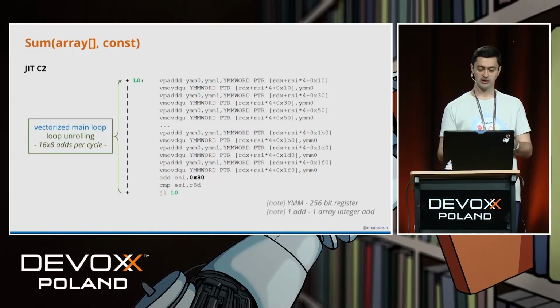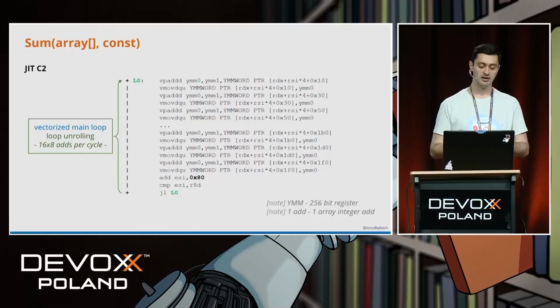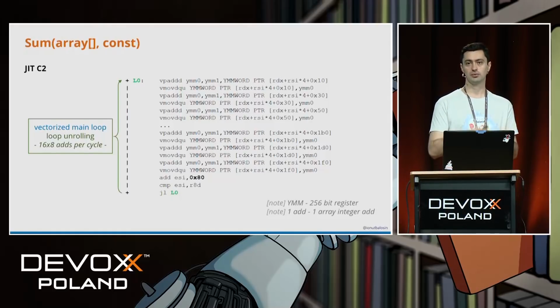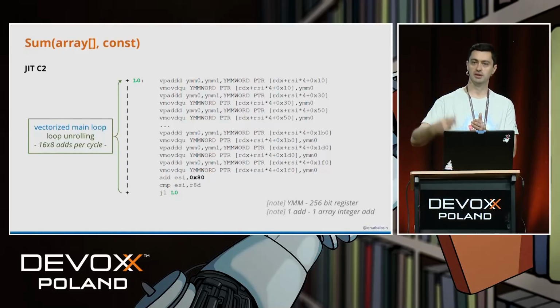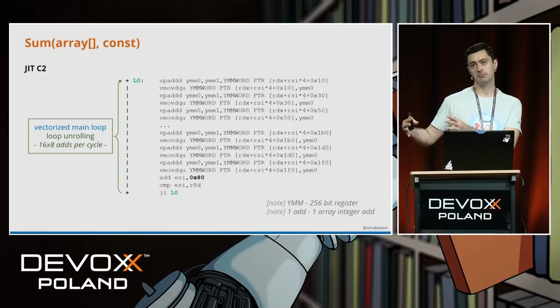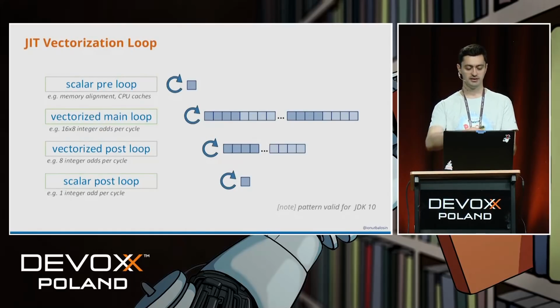What is the code generated? It's very similar to the previous one. It unrolls the loop, and within one loop cycle this time, it tackles the same 128 array elements. So 128, again, until there are some remainders, and those remainders are handled as described here.